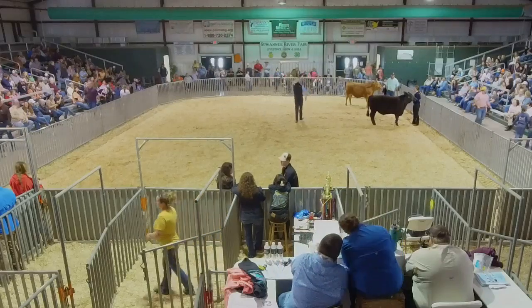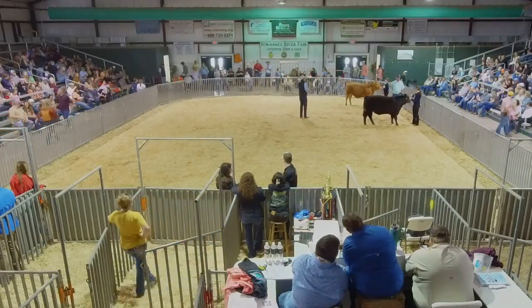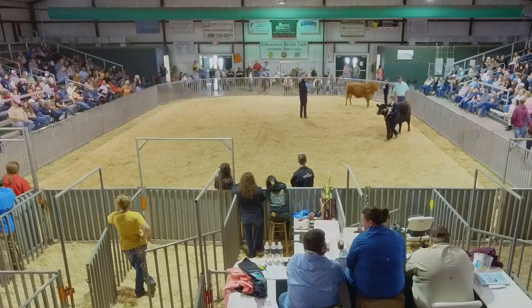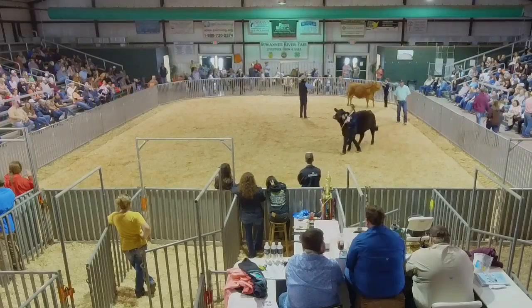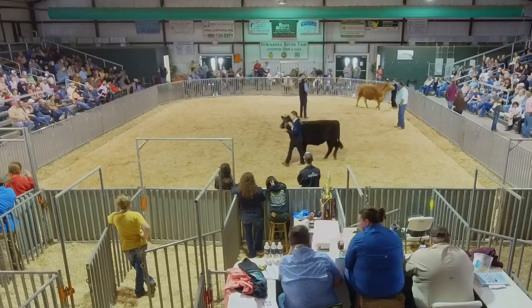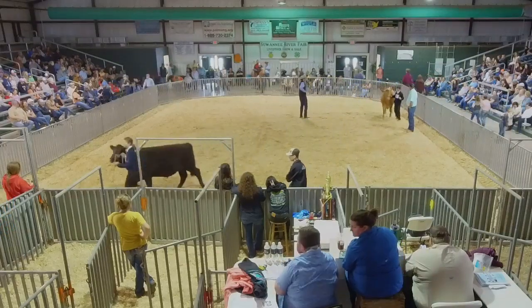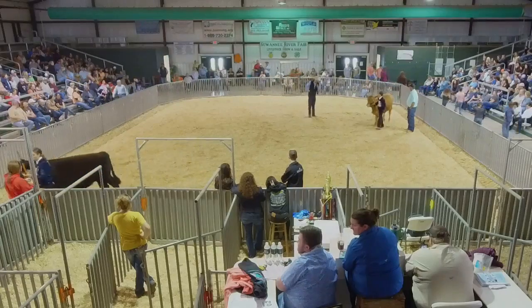The young man doing a nice job with a red calf that's going to round out the class. And that one's deep-sided, square-hipped, gives you an easy feeding look. I'd like to see him just a shot more advanced in terms of his finish today. I'd like to just rock that one back and relax him in the angle to his shoulder just ever so slightly.